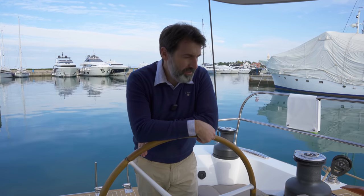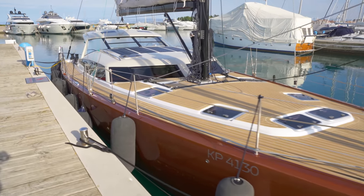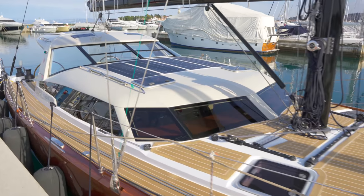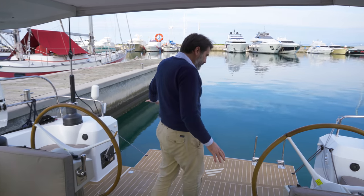I am Marco. I'm a founder, co-founder and designer of Pegasus 50. Pegasus 50 is intended to sail short-handed crew on longer ocean passages. We are in the cockpit, and the cockpit extends nicely to the swimming platform.